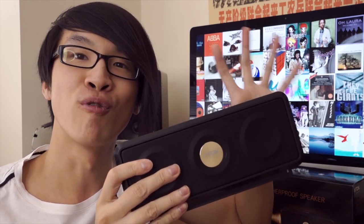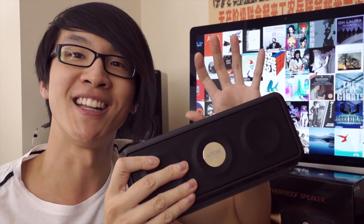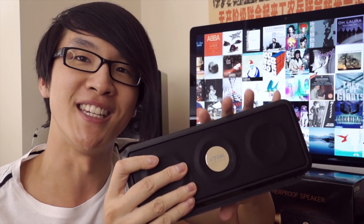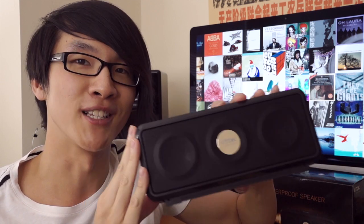So it's one of those rare instances where I got something on sale in Australia for cheaper than it is in America on Amazon. Now, I don't know if you're going to be able to get it at this price. I think I got a pretty good deal, but for $116, I had to say I'm seriously impressed.